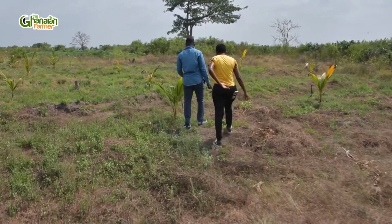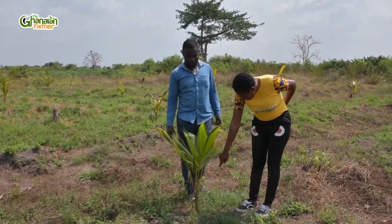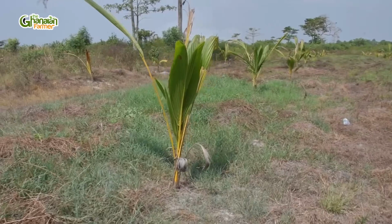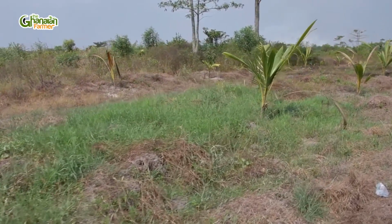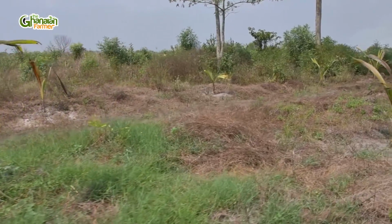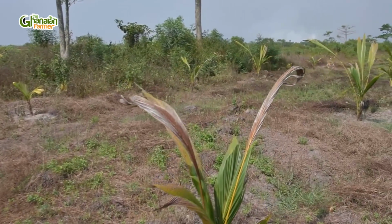For the dwarf type, the spacing is 7.5 meters. If it is the high hybrid type, it is 8.5. In business, we prefer our farmers to use the 8.5 because it grows a little bit taller. The dwarf type you mostly use for decoration in your houses, and their fruits are small. But this is a business. Maybe you need the oil, or the bulb to sell or export it, so you need the bulky size. The hybrid will give that bulky size.